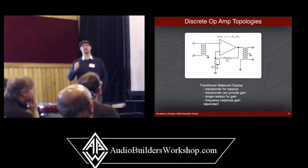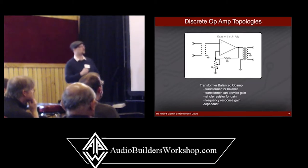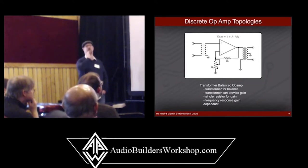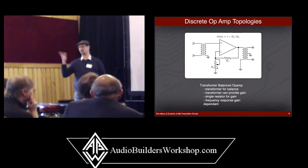And now you can get gain by just changing that feedback loop. So you have a transformer into the op amp. Op amp is your only gain stage. There's a feedback loop around the whole thing. And then the gain is set by the ratio of the two resistors, like we talked about before.